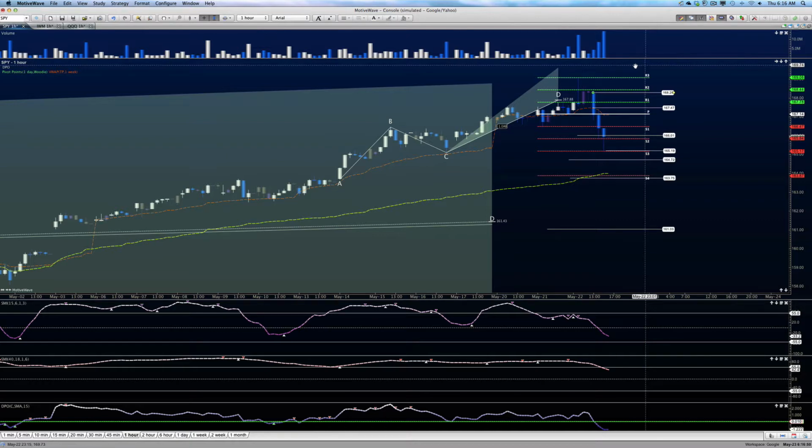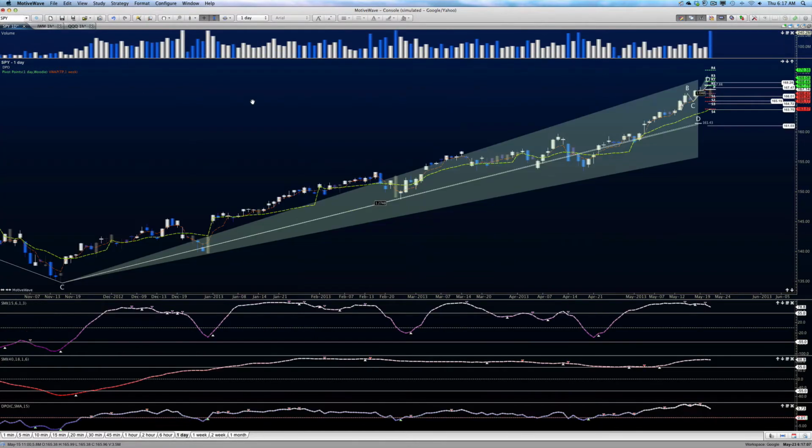Pretty interesting day, right? Look at this. Came right into that range. It's got two completed patterns. This pattern here, much bigger, extended ABCD pattern. I remember drawing this going, that can't possibly go all the way up there. That's just crazy. Boom. Right into it at the very top of it. Just a beautiful move to the upside.